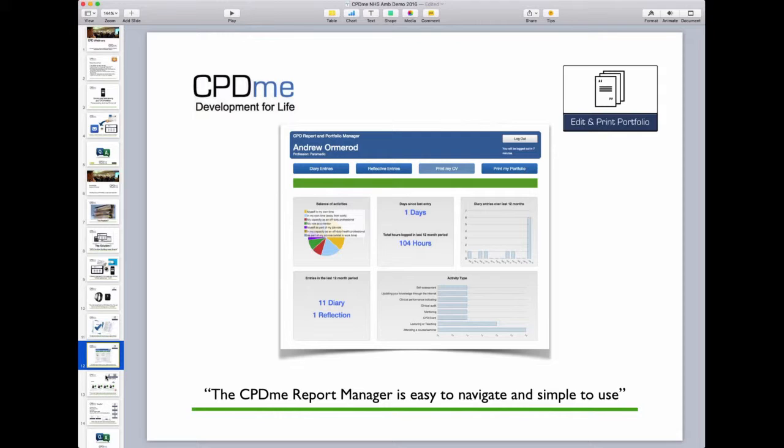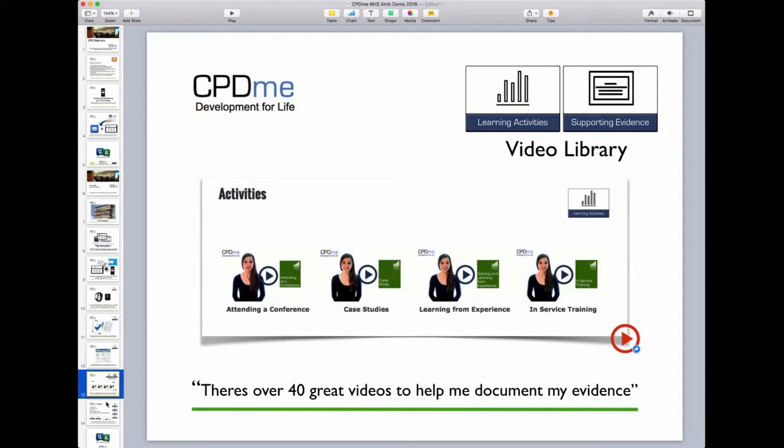So as you can see on the screen, I've got my diary entries at the top left. I've got my reflective entries following that. I've got the ability to print off my CV, which is a feature which is coming shortly, and the ability to print off my portfolio. So I've got four simple modules on there. And below that, I've got an analytical graph of everything I've done over the last 12 months, which makes it really, really easy for you to quickly log on and you can see what you've done over the 12-month period.